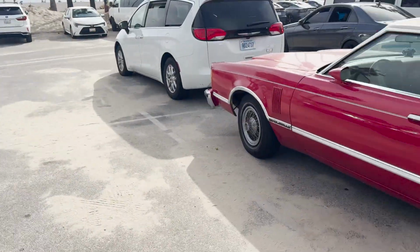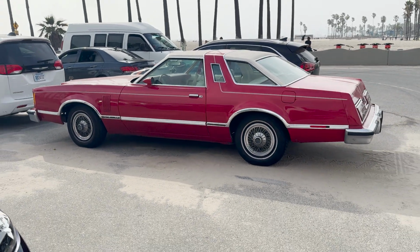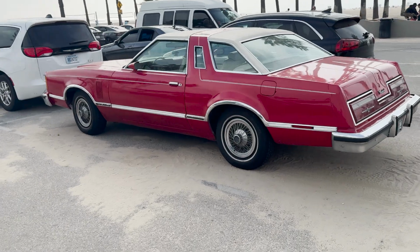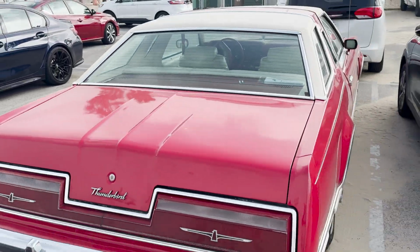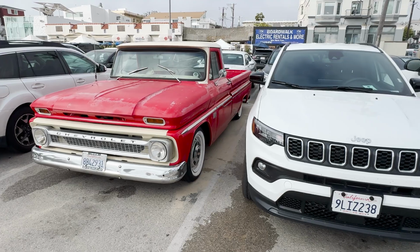And then next to it, look at this Thunderbird. We got back up. It's so long. This is probably, I don't know, late 70s, maybe like 77, 78. Check out the tail lights. Sick. The cool Chevy C20 pickup.